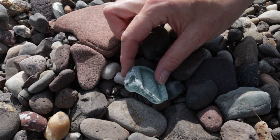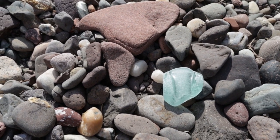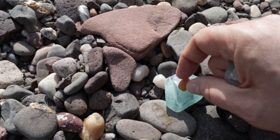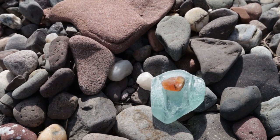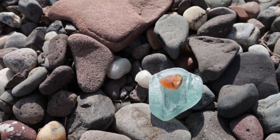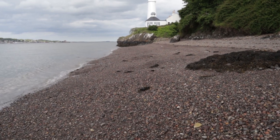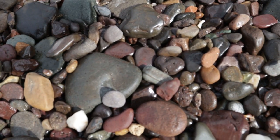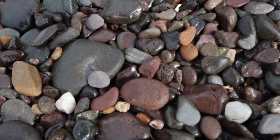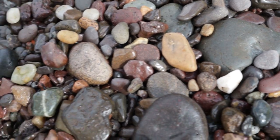Yeah. Do you know what I found as well? Just keep that there as a wee platform. I've just off to the side, a lovely wee agate. Oh. It shines really nicely against that bottle as well. Yeah, that is really nice, isn't it? Pebbles give off such a nice colour when they're still wet, and when the sun's shining on them especially.